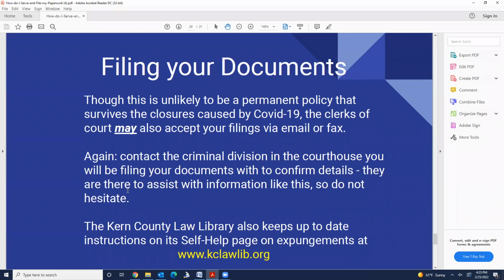So if you have even a moment's doubt, call the criminal department where you want to file. Make sure that they are still accepting filings in the format you want to use. No matter what, though, you can mail your paperwork to the court or you can do the filing drop box in the lobby. But if you want to use email or fax, I definitely encourage you to call the criminal department to confirm you can.